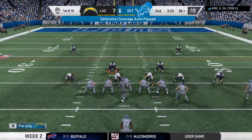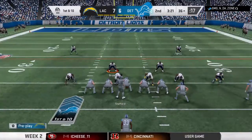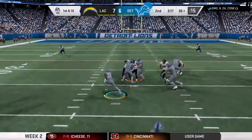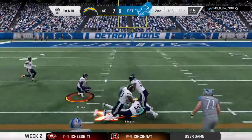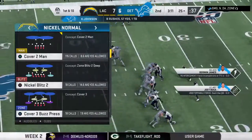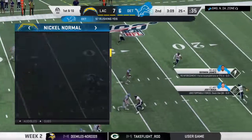So from the 36 now, first and 10. Watch the slant. Johnson. And they're able to get this one past the 30 to the 25-yard line. 11 more on that one and another first down.